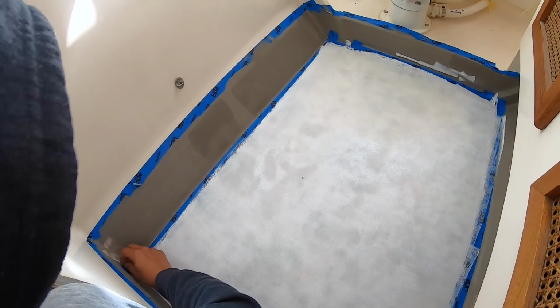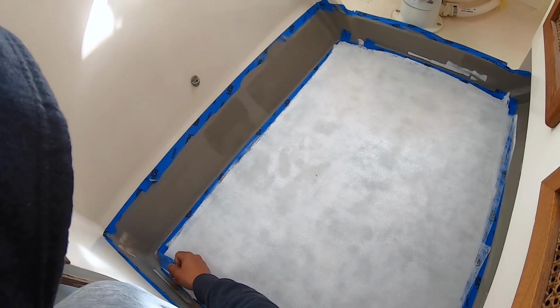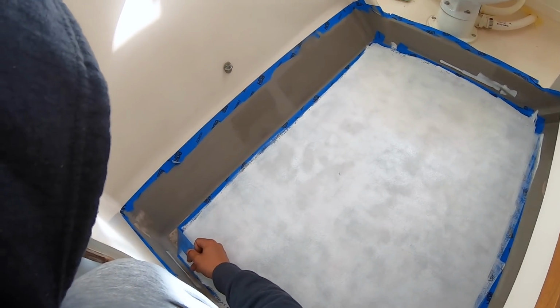Looks a bit patchy. Yeah, it's not great. It's very hard to see a white grip on a white 2-pack.